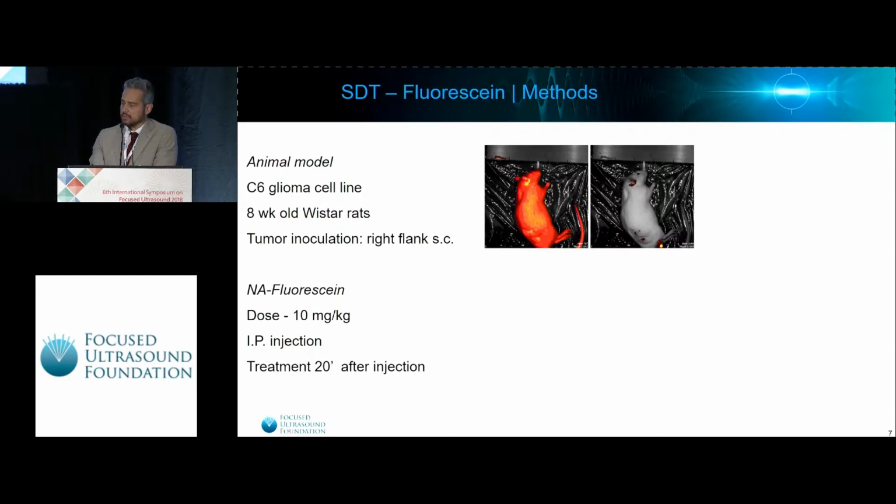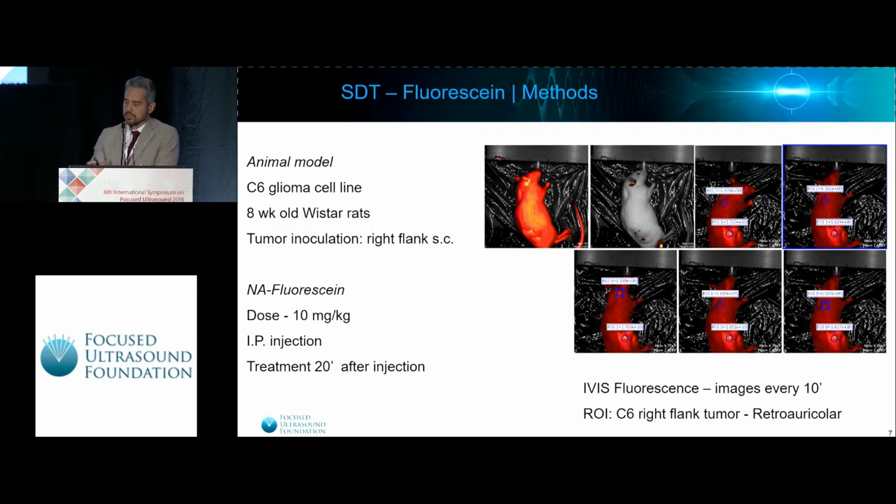The tumor was implanted subcutaneously in the flank of the animal. We used as a dosage the normal standard dosage used for surgical image guidance. We injected the drug IP. With the fluorescence, we showed that the drug selectively accumulates in the tumor, and after 20 minutes it washes out. There is a reduction of the amount of drug in the surrounding tissue.